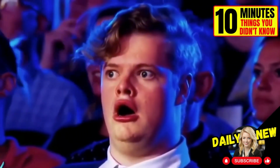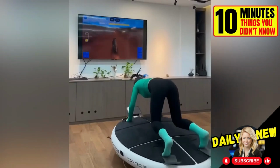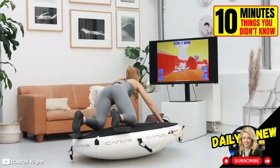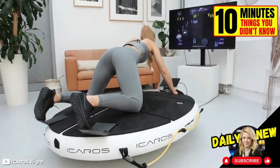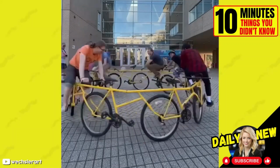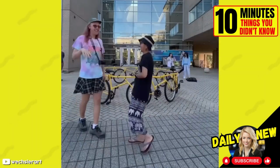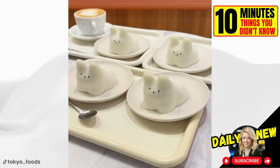This is the Icaros exercise platform. Here, you work out, improving your balance and coordination. Robert Weschler designed this carousel with 9 bicycles. This type of milk pudding is very popular in Japan. It's called neko pudding. Neko means cat.